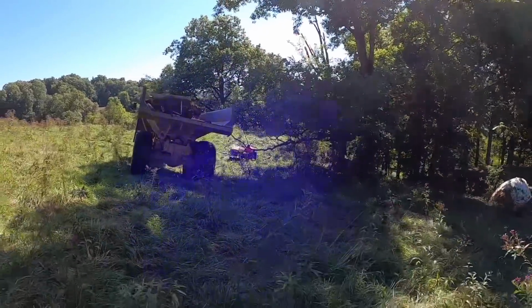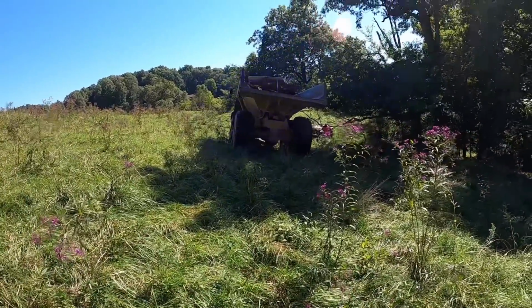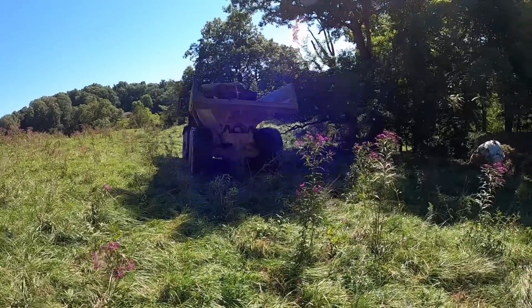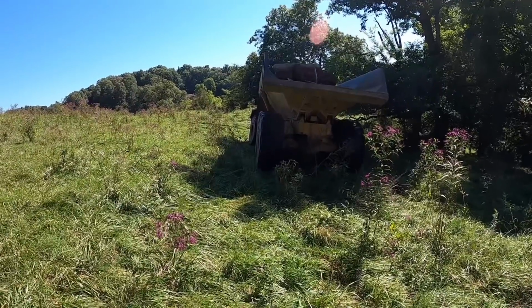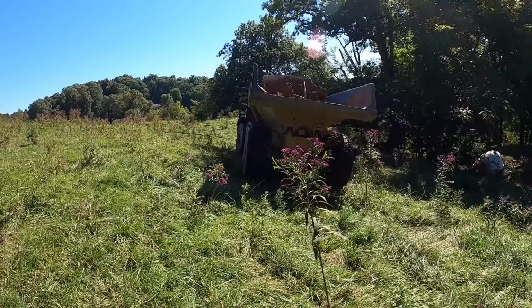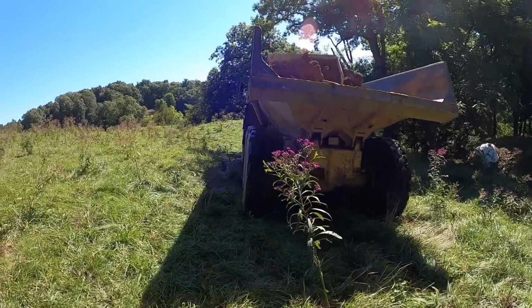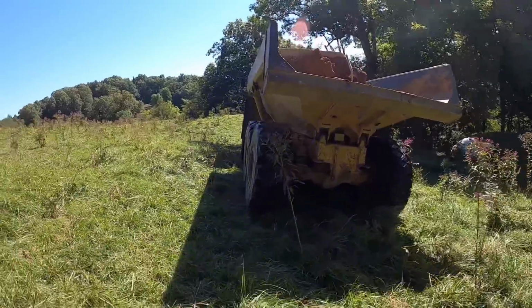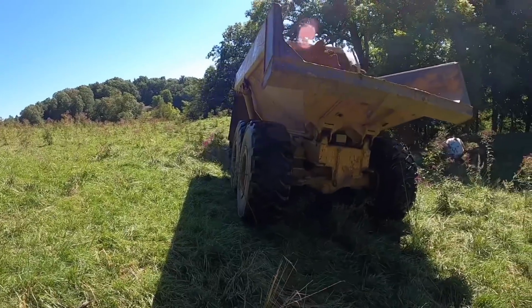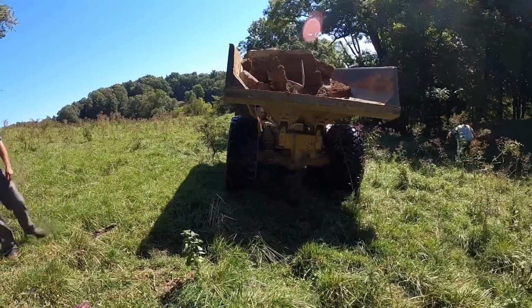You want it up here, Mike? Yeah, if you can dump it up here, it'd be fine. All right, kind of angle uphill towards me a little bit. It'd be best if you can dump it uphill a little bit. Bring her uphill a little bit. Keep on coming uphill a little bit. Looking good. Now kind of straighten up slightly. Good, see what she does. Hold that. I think you're gonna be fine, let her fly.